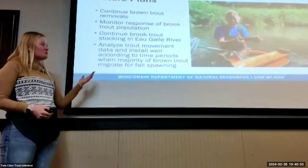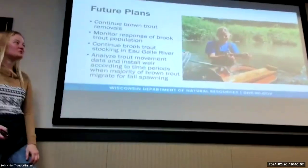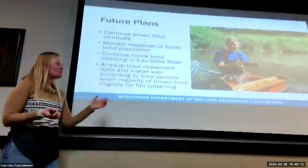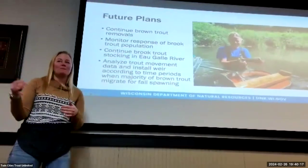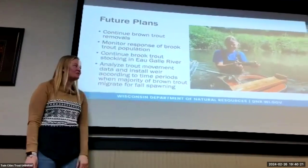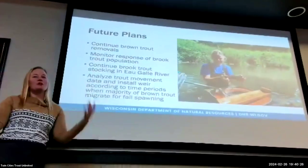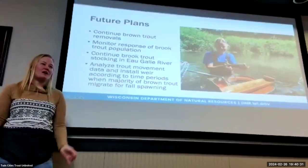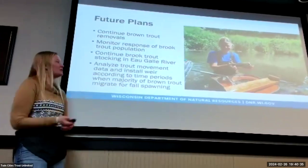So our future plans, this was a nice brookie we caught in 2022. It was a 14.5-inch brook trout from Cady, which is really cool to see. I just wanted to point that out because we are seeing higher survival, and fish are getting to larger sizes now within Cady, brook trout specifically, likely because of this brown trout removal, because we're freeing up resources in habitat. And brook trout are able to survive and grow at better rates than when the brown trout were there.